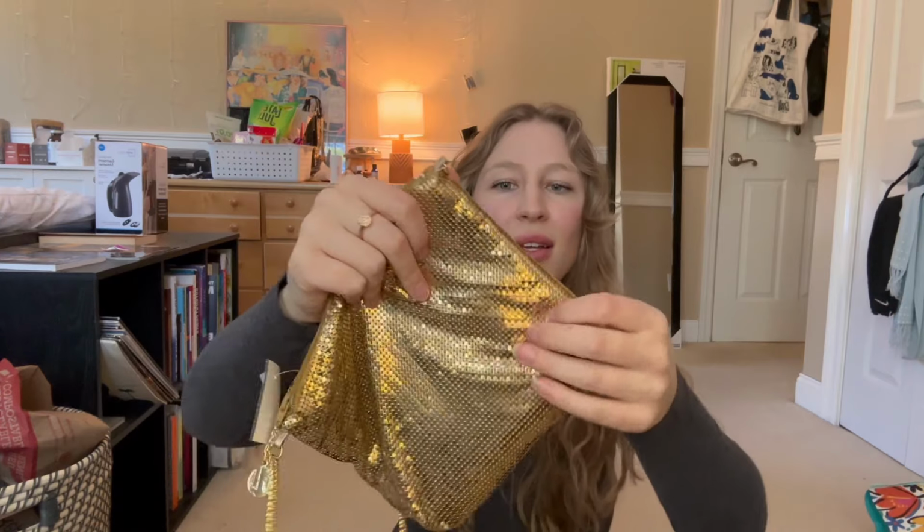I also love chainmail link, or whatever the heck it's called, chain link material, because it's almost like a soft, smooth metal experience. I can't explain it really, but I think it's so groovy. It's so disco, and this gold will go with anything, and it doesn't look like the cheap kind that you can just get from Shein. It's so gorgeous.